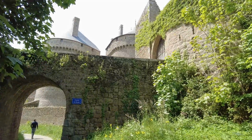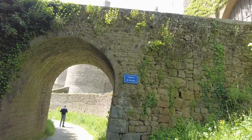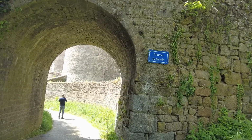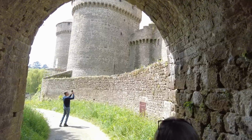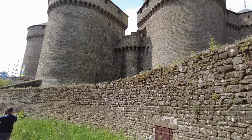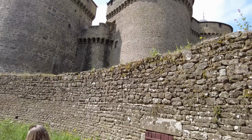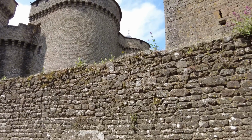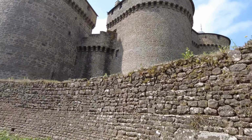There you go, look, some architecture there. It's beautiful, isn't it? And then Chemin du Moulin, is that something to do with River Mill? Yep. This is a fortified castle, isn't it? Wow, look at that. How beautiful is that, eh? Look at that. I don't know if you can go in, I'm not sure. Oh, no. Yeah, we'll try and go in. I think they might be doing restoration.